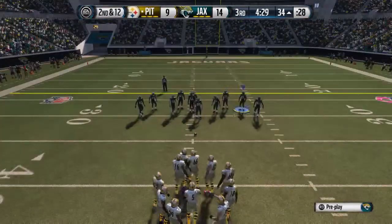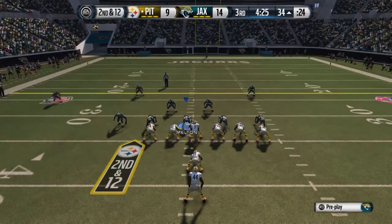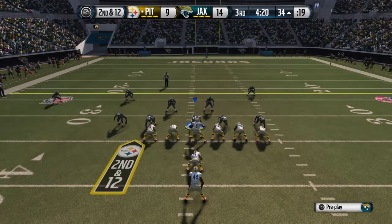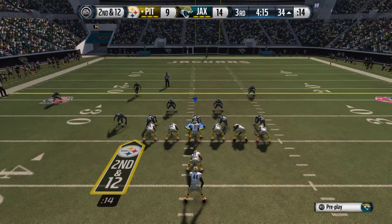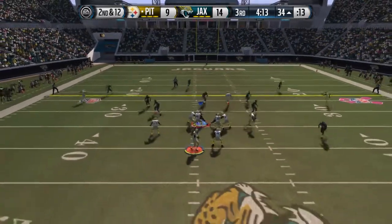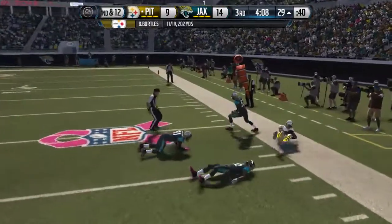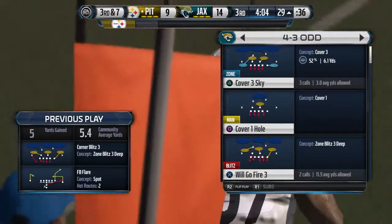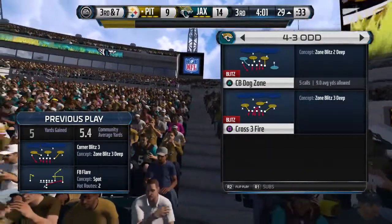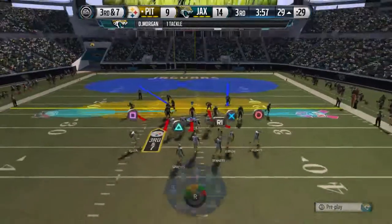That leads us to second down. The Steelers have it at the 34. Brings it into his body. And Morgan's in on the tackle. That's a nice route on the outside. Nice throw by the quarterback. Puts him in good position to keep moving and get a first down. They complete the pass, but still not enough for the first.